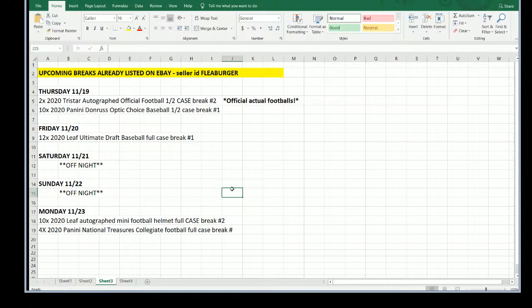And then as far as what is coming up in the days ahead, this is what it looks like. Tomorrow, we are going to open a pair of TriStar autographed official footballs. That is a half case break. It is break number 2, and they are official, actual footballs that are autographed. We're also going to open a 10-box half case of Donruss Optic Choice Baseball. And Friday, we have one new release. It's Leaf Ultimate Draft Baseball, and that's what we'll be opening.